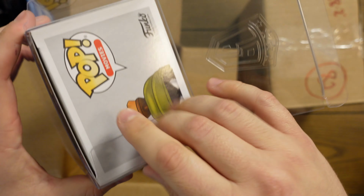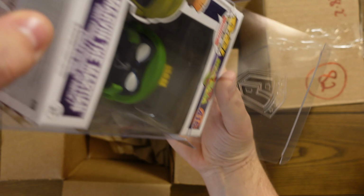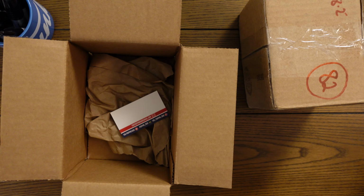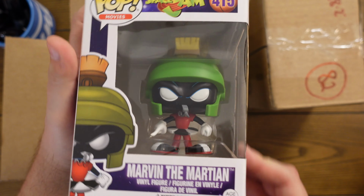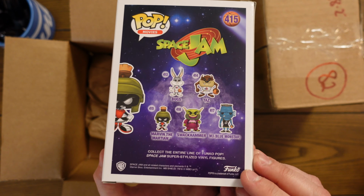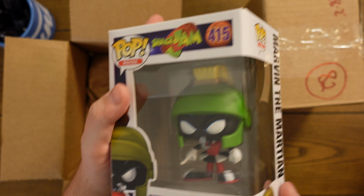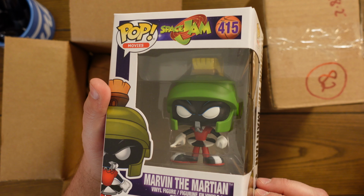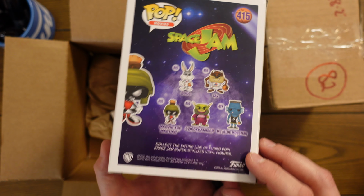So take a look at that. Got the Poppin Duo pop protector on there too. So very nice. Take a look at that. And then the pop is Marvin the Martian from Space Jam. Now the original Space Jam, not the garbage new Space Jam with LeBron. There's only one GOAT, and the GOAT is MJ. LeBron, I mean, come on, that movie was, whew, I could barely watch it, honestly.